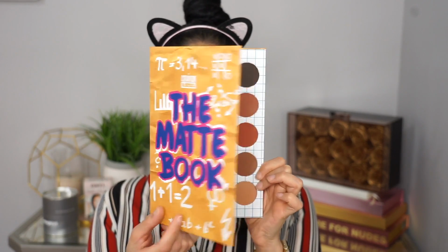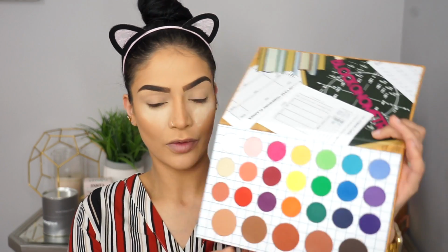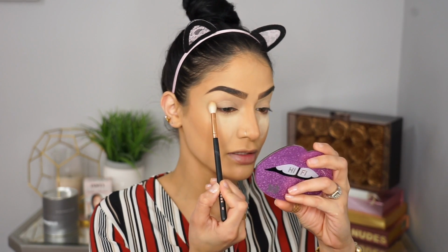The eyeshadow palette I'll be going in with is the Matte Book by The Crayon Case. I'm going to go in with this light brown shade right over here. And I have not used this palette before, so bear with me. And I'll be going in with a Morphe R37 brush. And I'm just gonna take this into the crease.